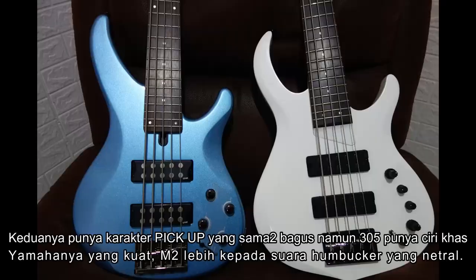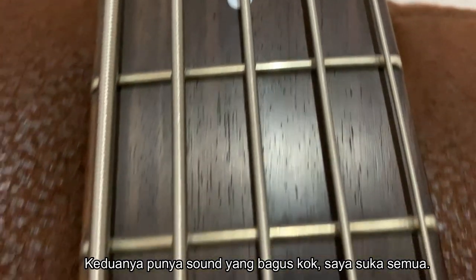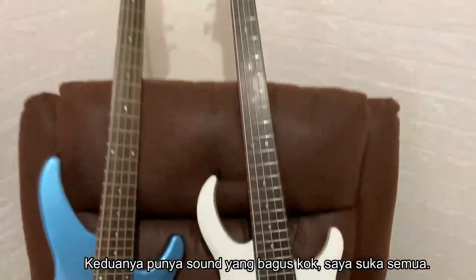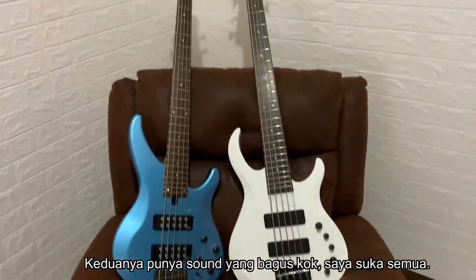I love both. Both humbucker pickups give a really nice wide and thick modern tone, but it still has that vintage neck tone. Somehow, Yamaha 305 still has that distinguished and famous Yamaha clear voice, while the Sire M2 tends to have a more neutral humbucking sound to me, but both sound good to my ears, so powerful.